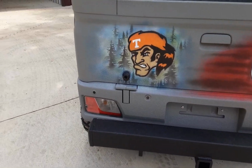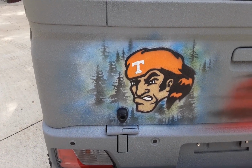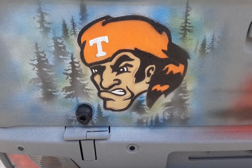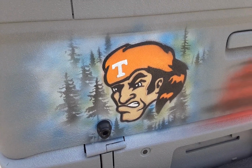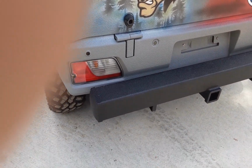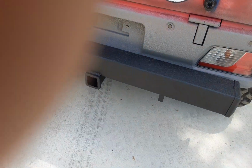And also, we have this guy here. I think this is Crockett, Davy Crockett, if I'm not mistaken. I hope I'm not wrong, guys. Probably should have done a little more homework on it. But again, I don't know exactly how this came about, because I'm not from Tennessee. I've been there a couple times. It is beautiful, but I didn't spend enough time there to learn much about their mascots.